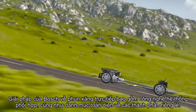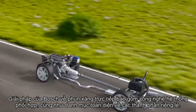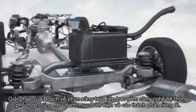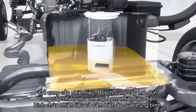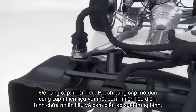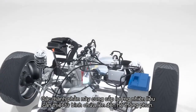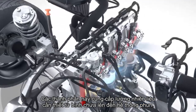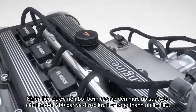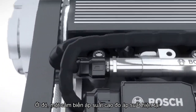The Bosch offering for gasoline direct injection comprises coordinated systems technology, as well as a comprehensive portfolio of individual components. To supply fuel, Bosch offers the fuel supply module with an electric fuel pump, fuel tank, and medium pressure sensor. These components provide the necessary amount of fuel, from the tank right up to the injection. The fuel is compressed by the high-pressure pump to the required pressure level of up to 200 bar and stored in the fuel rail. There, a high-pressure sensor measures the current pressure.